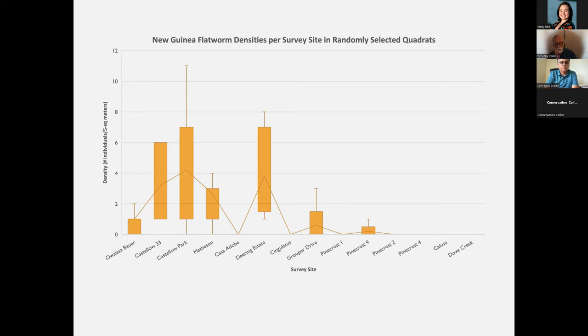The one pattern that seemed pretty clear to us so far is that they tend to be in higher abundance in areas nearer human development and less abundance outside those areas.